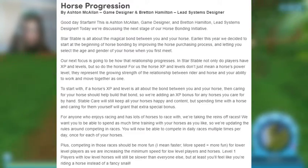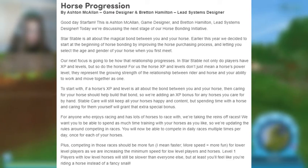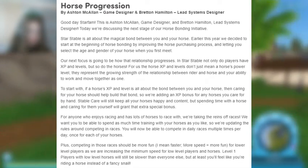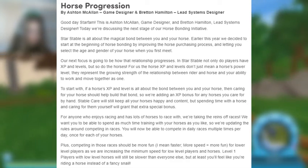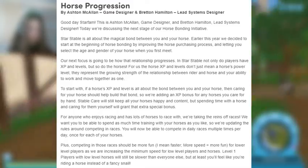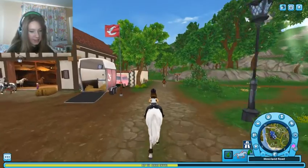Plus, competing in those races should be more fun. I mean, faster. More speed equals more fun. For lower level players, we are increasing the minimum speed for low level players and horses. Level 1 players with low level horses will still be slower than everyone else, but at least you'll feel like you're riding a horse instead of a fancy snail.